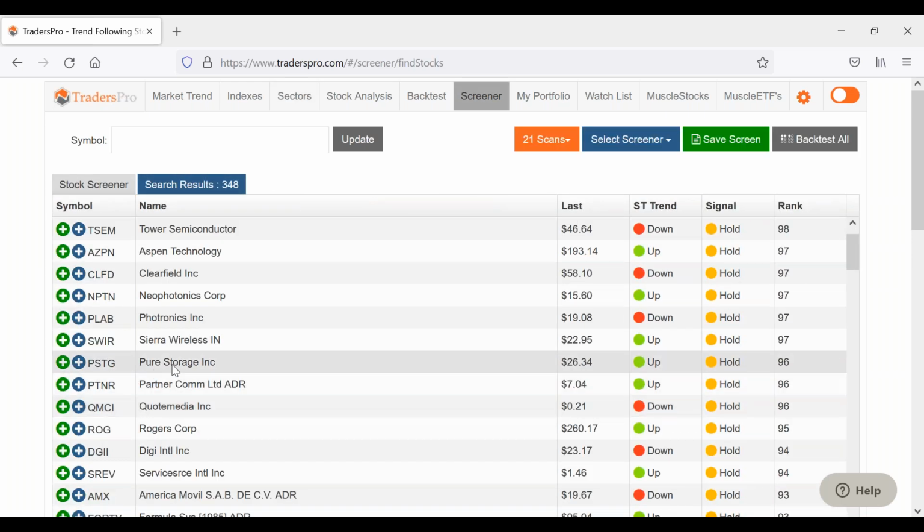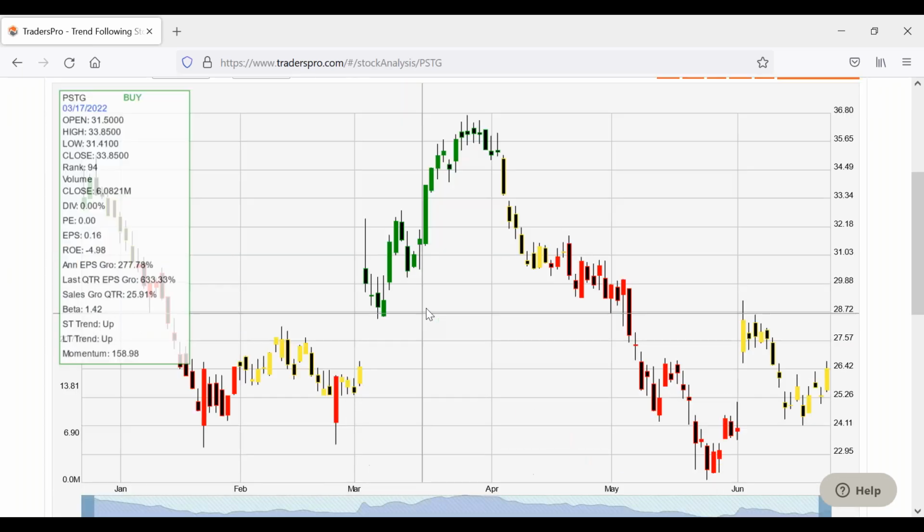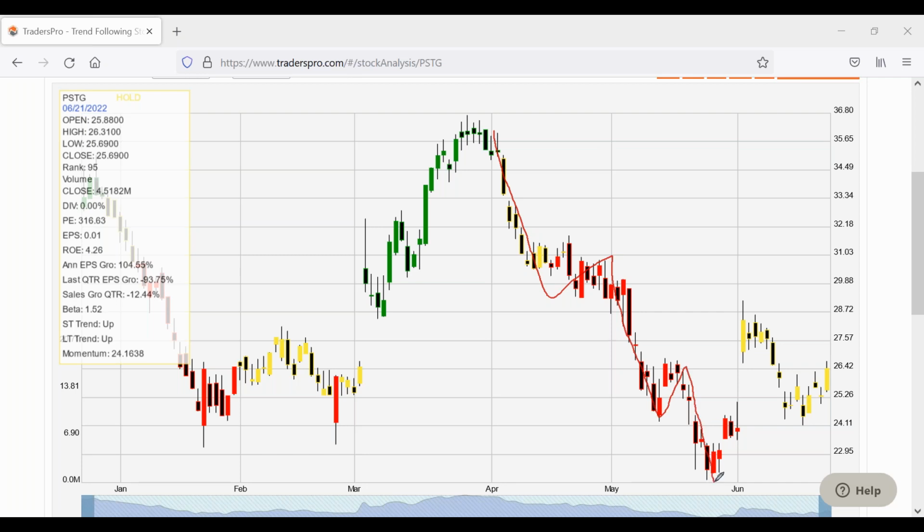And then one more. This PSTG, Pure Storage, 96 strength rank. Now again, this one's come down quite a bit, but it's showing a little bit of a potential trend reversal pattern here. You can see the stair step down. So that stair step is lower highs, lower lows. And then you have this sharp move up right here. So this is an impulsive move up. And in that impulsive move up, you went to a higher high. So you broke that higher high.